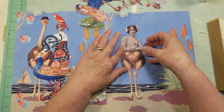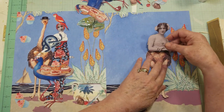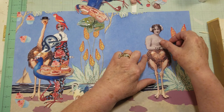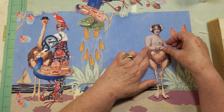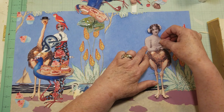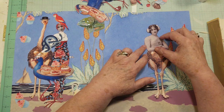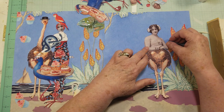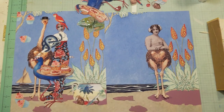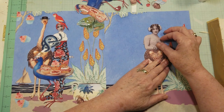Now she has her ostrich legs and her lady's top. And let's play with her a little bit. And she is by the sea. Okay. Let's see what else we can do here.